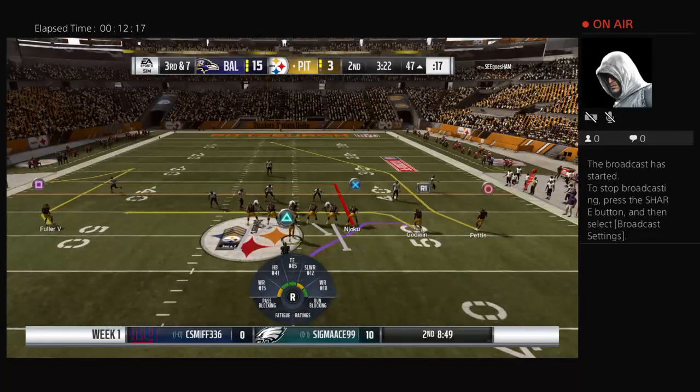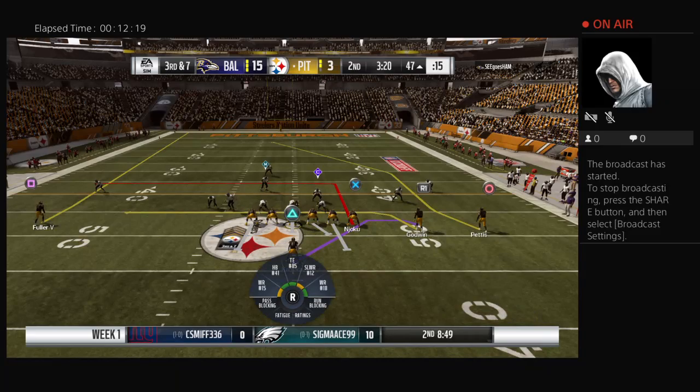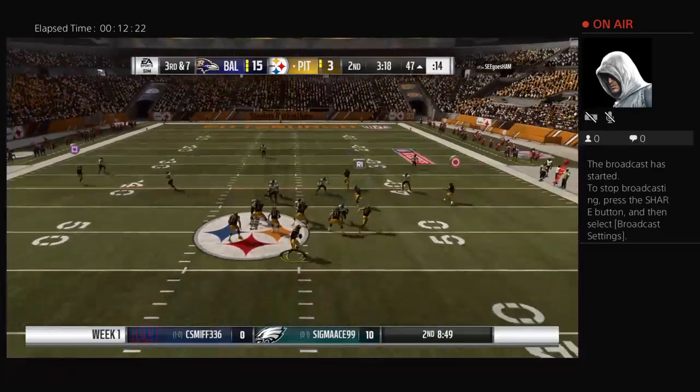Well, it didn't appear to be a run blitz. He just darted in once he saw the run develop. That appeared to be a case of see ball, get ball.